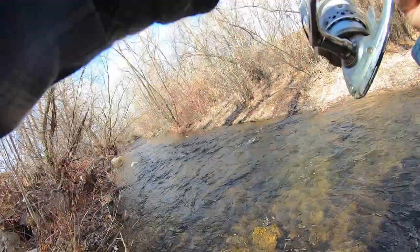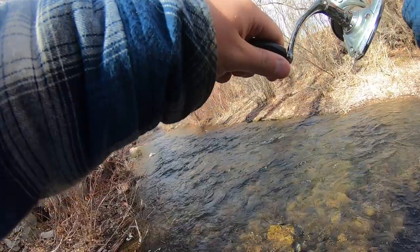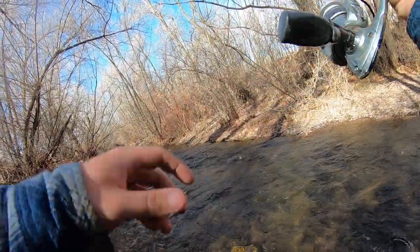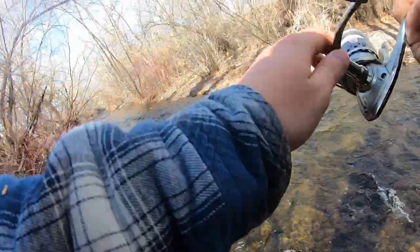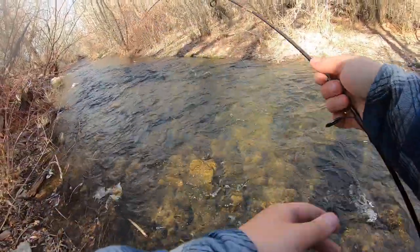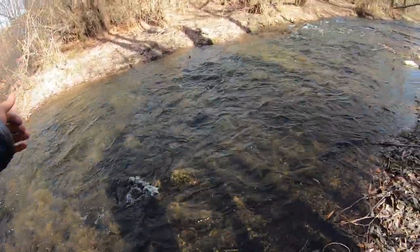There's a good one. Good one. Come on, stay on there. That's a nice fish. That's a nice brown. Oh yeah, the current is fighting like twice as hard as the fish is. Gosh dang, get up here. Well, we knocked this spinner out. Boom. Now we're starting to catch some fish.